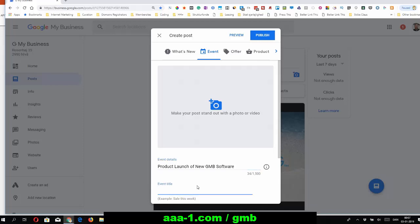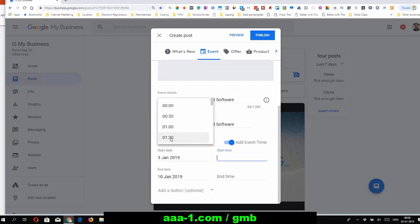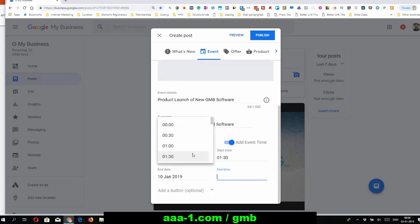You would have the title, which could be the same as you have put up here. So I copy that, put that into this section here. And then you would have an area where you can describe it more in detail. That's actually up here. Sorry, it's me, but the event title is down here. You can add an event time. So you start on the 3rd of January, and then you put in when it starts, and you say, okay, the product launch will go on until the 10th at 1 o'clock or whatever.